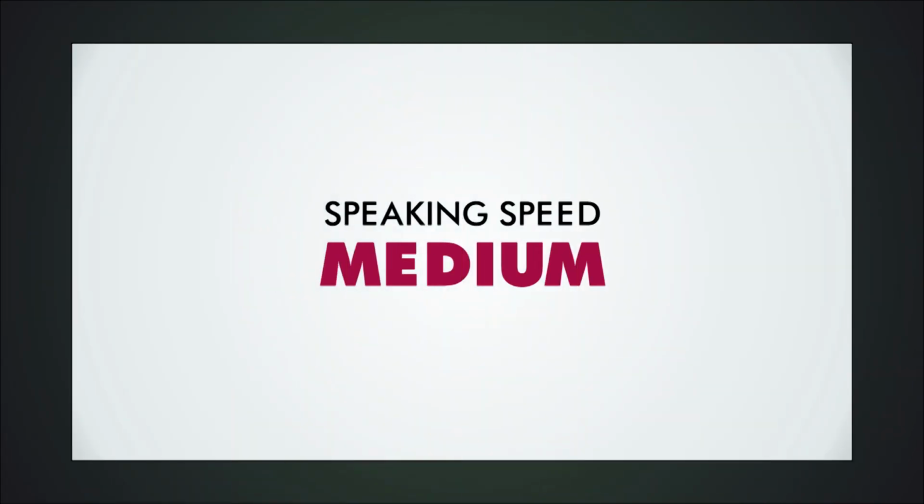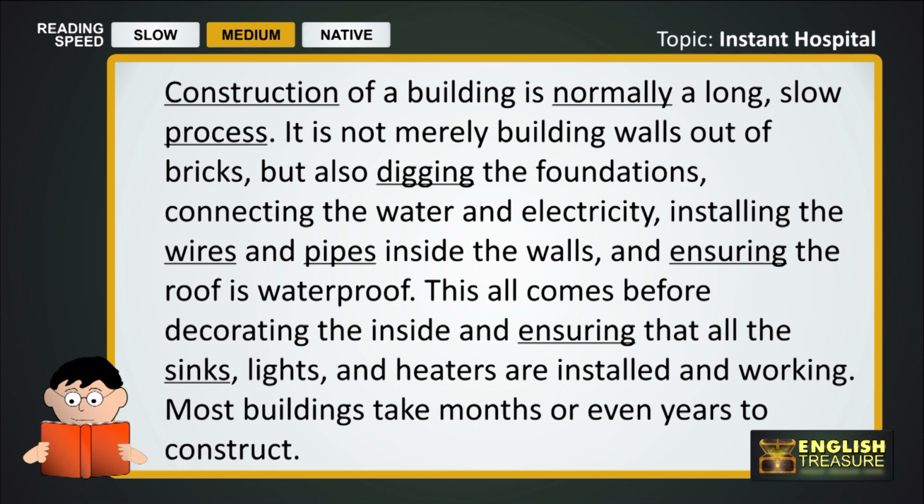Now we will say the words again, this time at a medium speed. Construction of a building is normally a long, slow process. It is not merely building walls out of bricks, but also digging the foundations, connecting the water and electricity, installing the wires and pipes inside the walls, and ensuring the roof is waterproof.